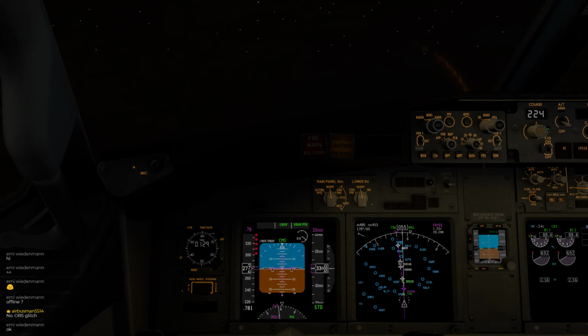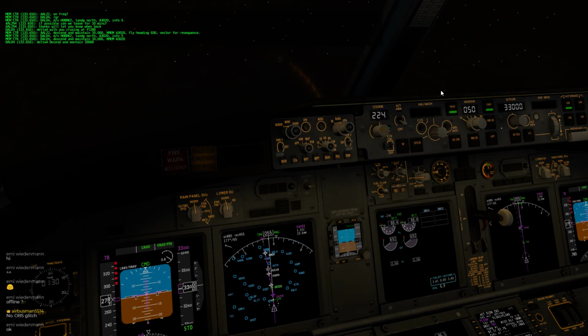Hurricane 1155, turn right 20 degrees for traffic. Turn right for traffic. Negative, that's going to be a right turn 20 degrees, so that's going to be a heading of approximately 280, so fly heading 280 for traffic, please. 280 for 1155, thanks. Alright.